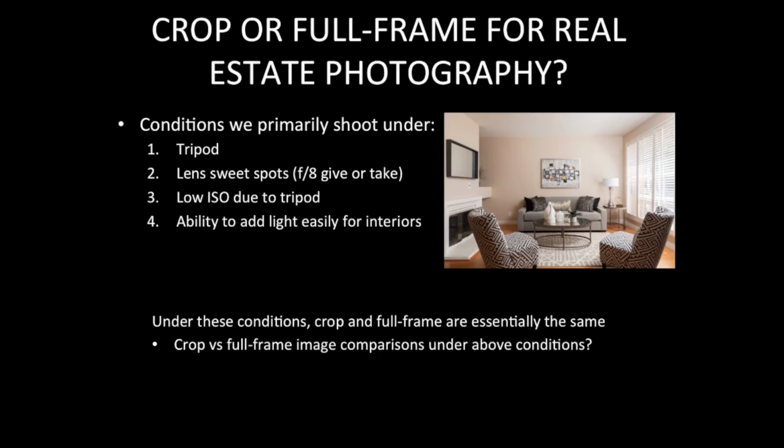So one of the points I'm going to bring up right at the start here is you have this ability very easily to just type in on Google, right? Like crop versus full frame image comparisons. And especially if you're talking about under these conditions, like low ISOs and all this stuff up here, you can't see two images, one from a crop and one from a full frame next to each other and say, wow, that one's obviously full frame and that one's obviously crop. The images are going to look the same, okay?